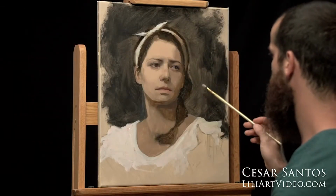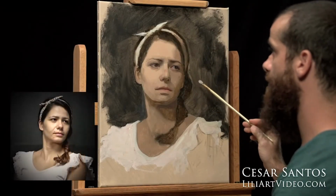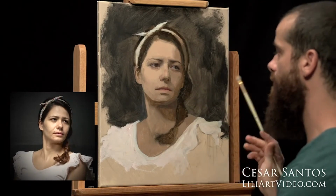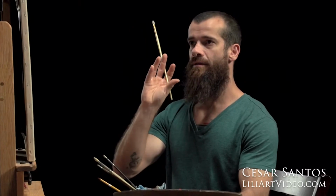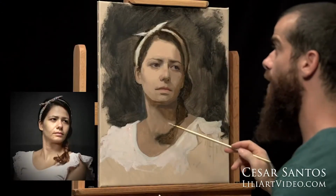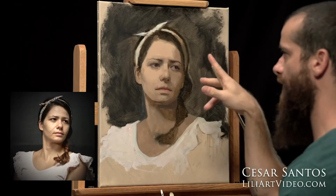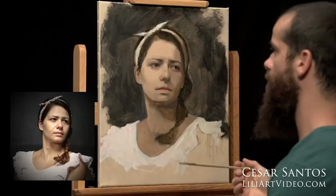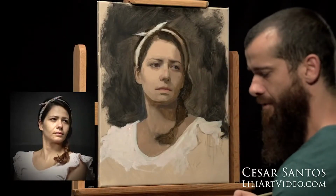If you can see the model, the darkest areas are the shadow of the hair. It's important that when you look at what you're going to paint, your model, you find the lightest place and the darkest place first. So you know that range, that's going to be your limit, and then you work in between those extreme values.